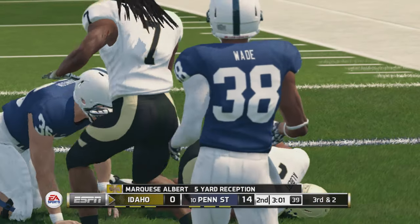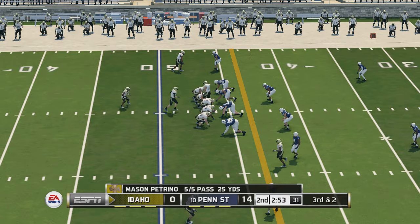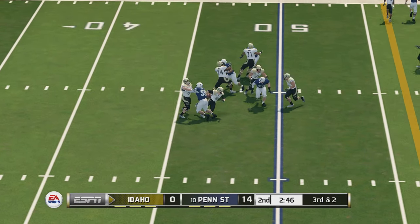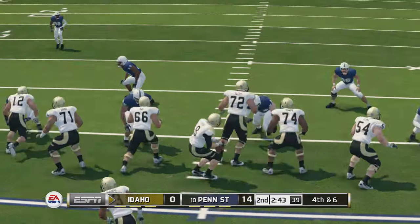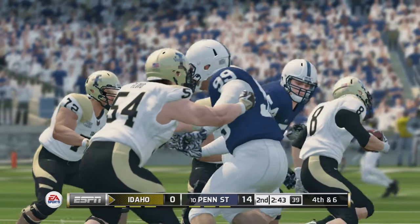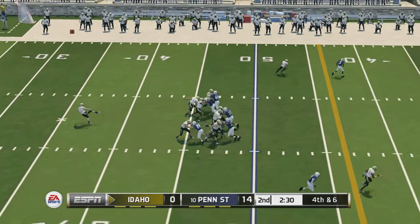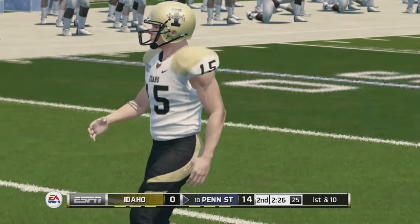Halfback's got it on the quick throw. Tackle made at the 46-yard line. He's in trouble. They bring the quarterback down. This punt goes over the goal line, and this will be a touchback.